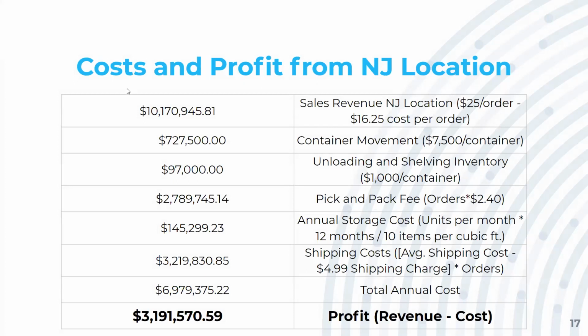And looking at the cost and profit from the New Jersey location, we factored in costs such as container movement, unloading and shelving inventory, the reduced pick and pack fee, annual storage costs, and average shipping costs to come up with over $3 million in profit for this location. It wasn't the most profitable one we looked at in the short term, but in the long term, since they will be keeping those operations in-house and gaining more of the market through this strategy, we decided that this would be the best way for them to go and increase their profits long term.